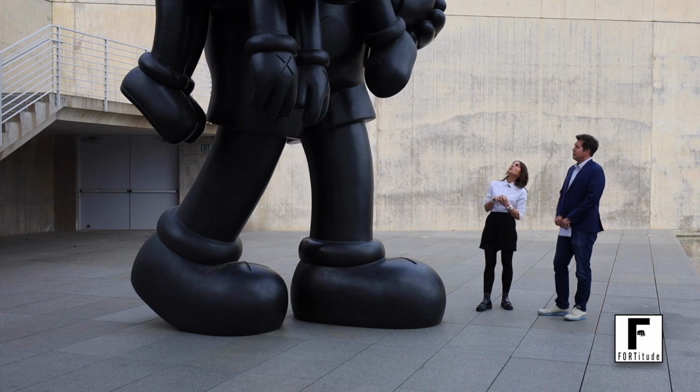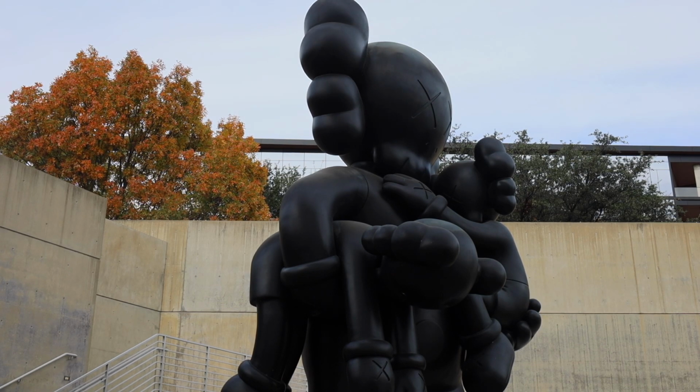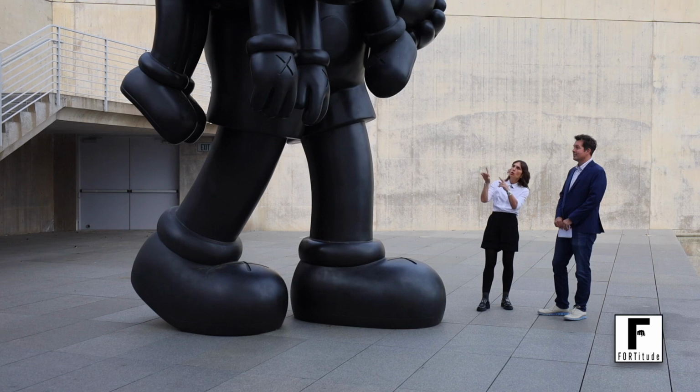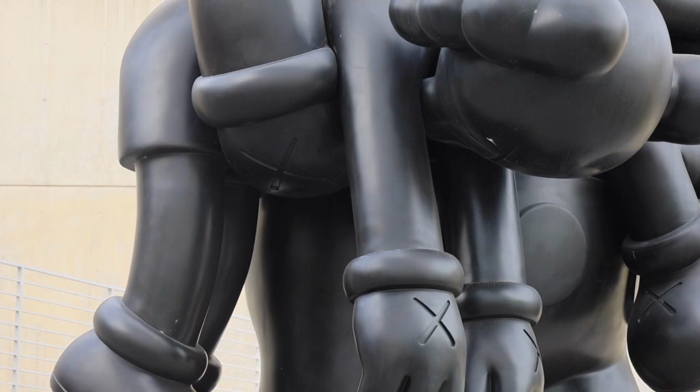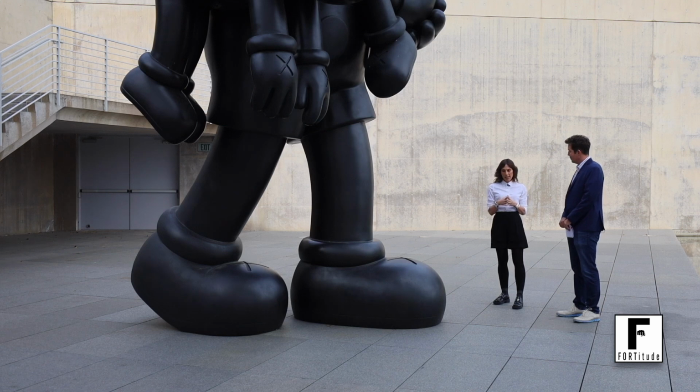It shows one of Kaws's three main figures, the companion figure, loosely related to Mickey Mouse. And then you see companion is holding two smaller companions. I'm not going to say this is autobiographical, but Kaws, at the time that he made this, did have two toddlers.